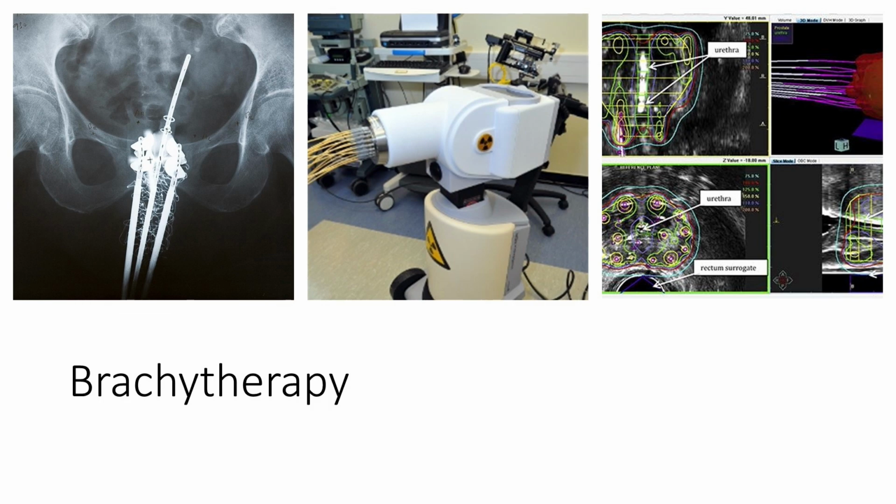So on the left-hand side, you're seeing a cervical cancer treatment where radioactive applicators have been put inside the cervix and into the uterus, and the radioactive source travels into those applicators, stays there for a fixed amount of time, which is usually a number of minutes, and then is removed.